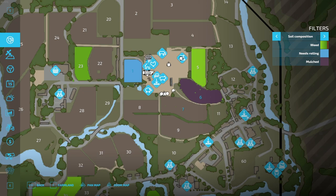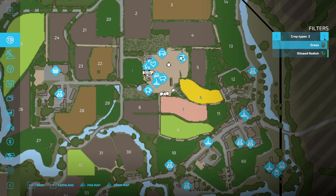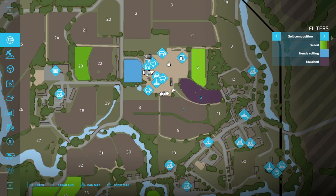It still says needs rolling. Maybe that's a glitch or something. I don't know. Also, I don't know if it is currently growing. It is growing. So that's good. It's in the early growth stages, but it is definitely growing. Okay, very good.